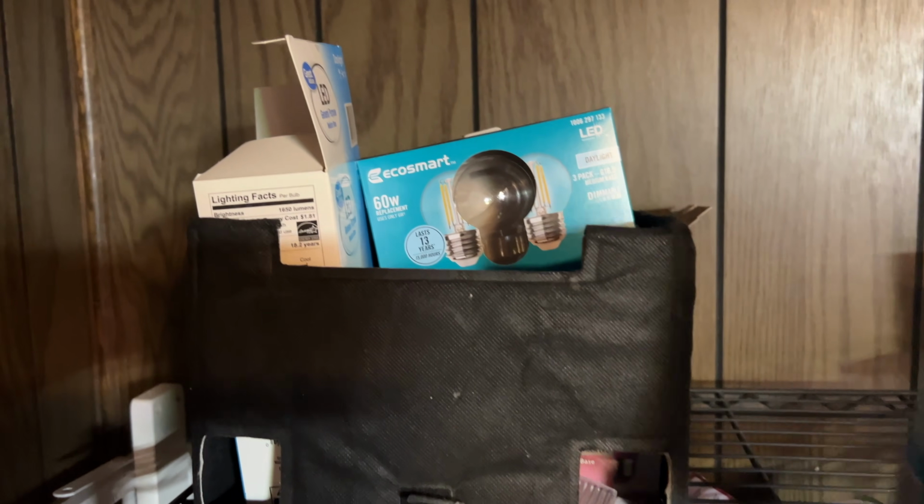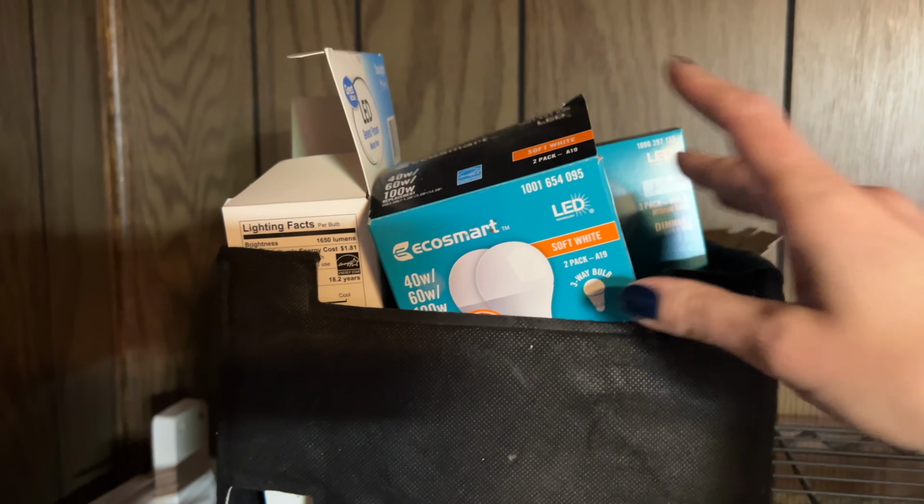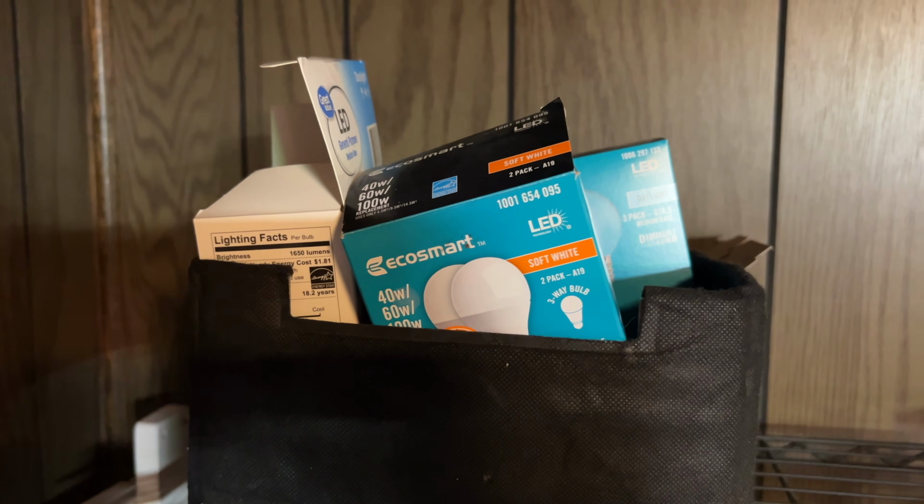I got a little container, actually just an old box, and I collected all the light bulbs and I put all the light bulbs in there. Now I know they say don't keep things for just in case, but light bulbs are like a thing. They're like batteries, right? You are absolutely going to need more light bulbs. They come in packs of 2 or 6 or 4 or whatever. You're not going to just throw away the light bulb because you don't need the second light bulb at this moment. You need a spot for your light bulbs.